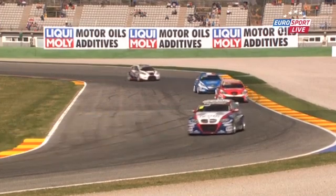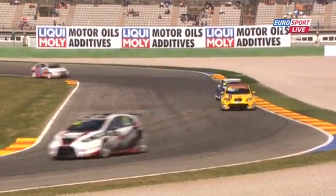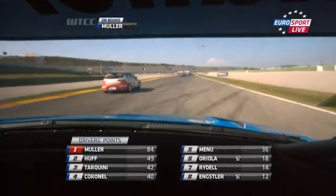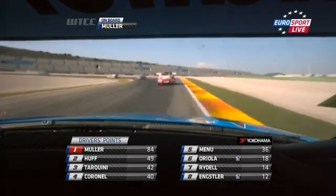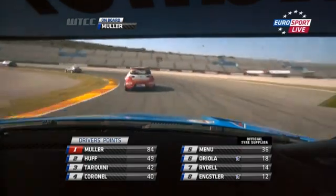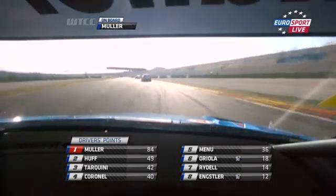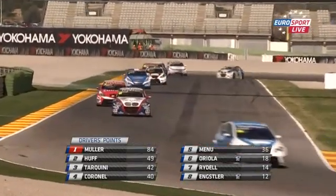There are no pit stops in World Touring Car Championship racing, so now it is just down to the loose nut behind the wheel, isn't it? The driver now takes centre stage. This is all about mano a mano. Yvan Muller, the world champion, double reigning world champion, leads from teammate Rob Huff. Gabriele Tarquini now up to 3rd. Coronel up to 4th, ahead of Alain Menu, who was 3rd in points coming here.